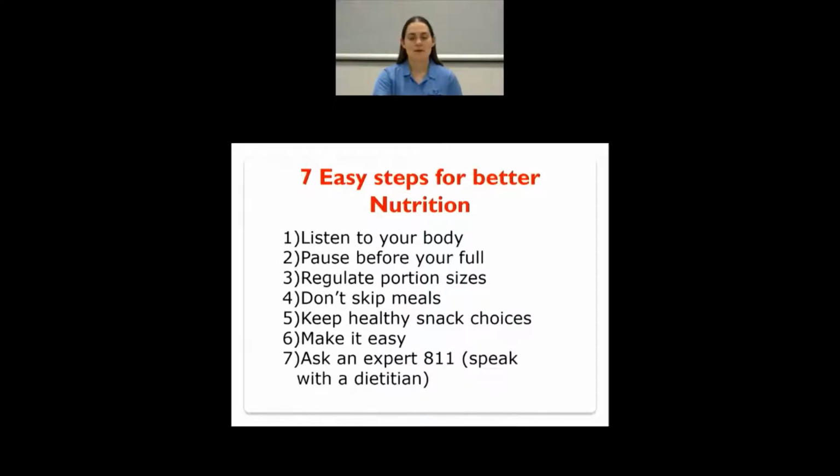There are many healthy pre-prepared fruit and vegetable options at the grocery store. You can get pre-washed chopped vegetables in the produce section, and there are many easy to prepare fruit and vegetable options in the frozen section that are just as nutritious as fresh. And lastly, ask for help. If you are needing to improve your diet but are feeling lost, call 811 and ask to speak to a dietitian. They will be able to provide you with help and guidance to get on the right track.